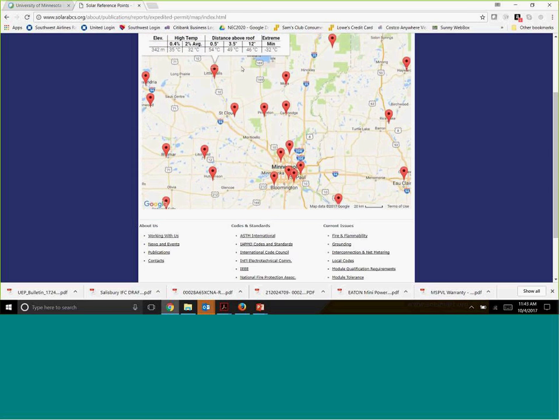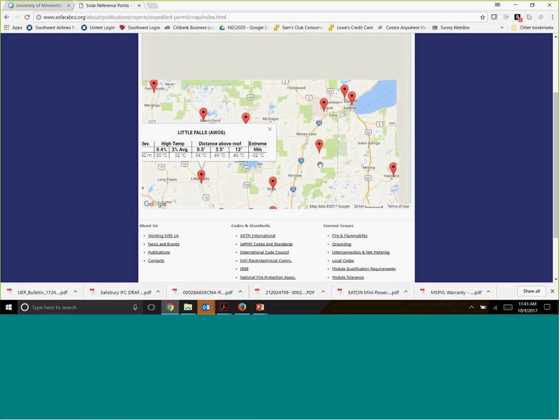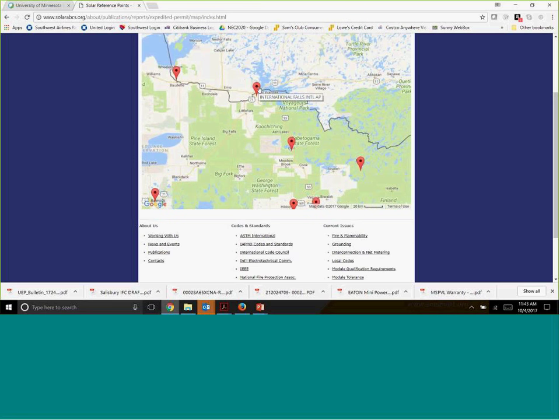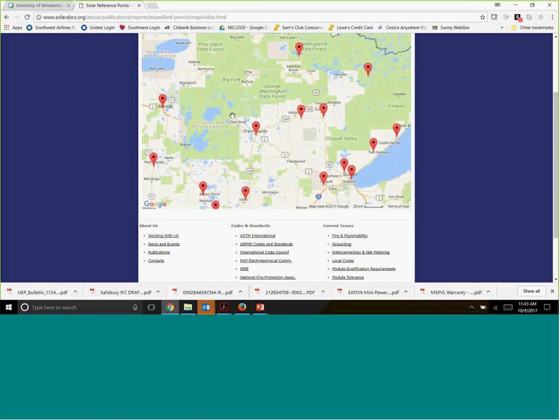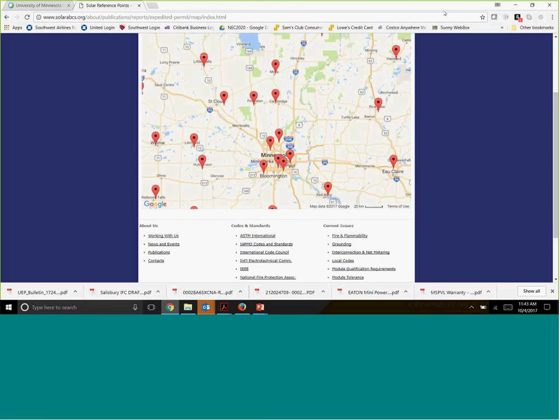Now we go farther north and you're going to see that the temperature goes down to minus 32, and we could go all the way up to International Falls and find very cold temperatures up here, International Falls being the coldest in the lower contiguous 48 states. Minus 7 degrees C. Lovely there. I'm sure it's wonderful. Okay, so let's move that out of the way.